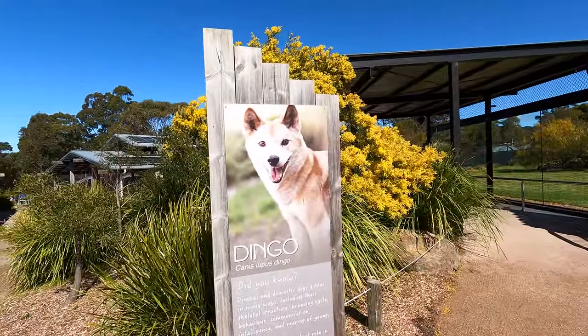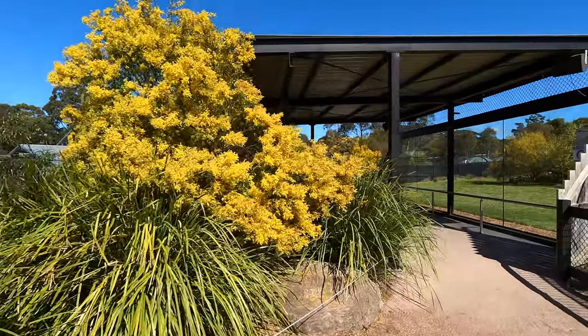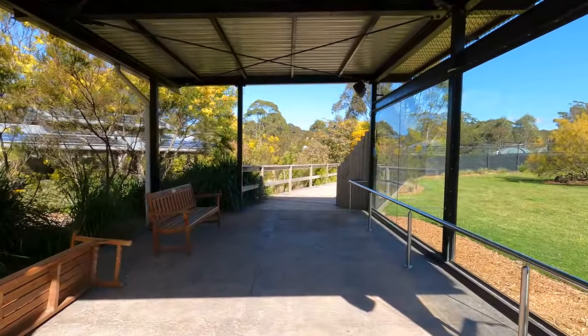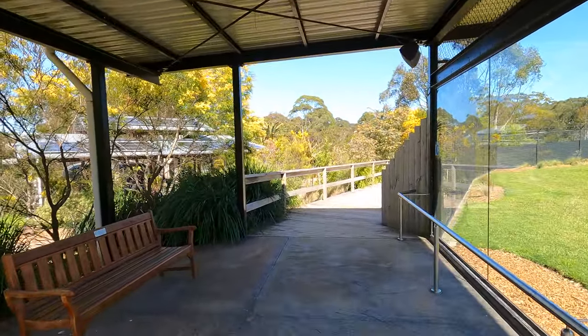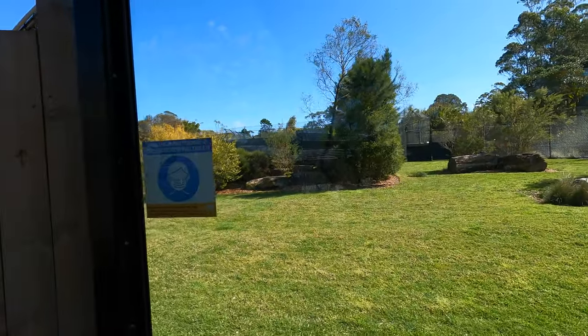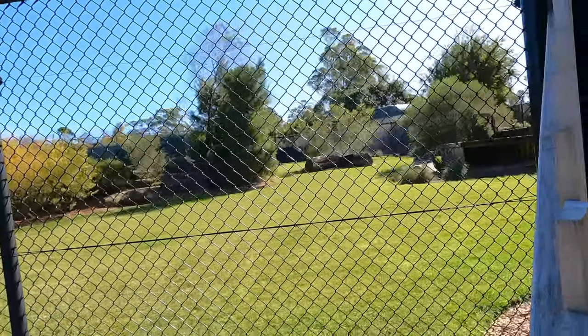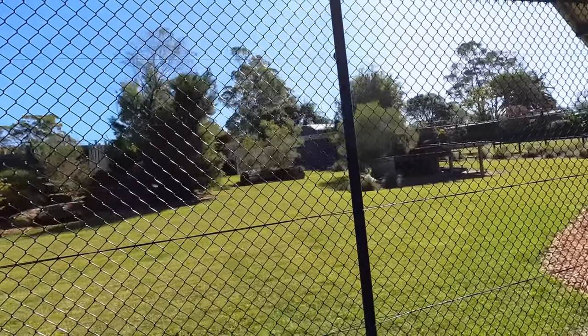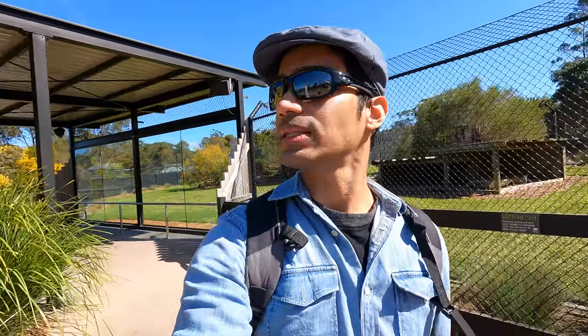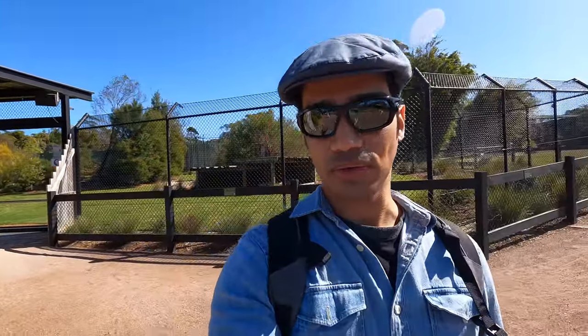Dingo. Where is the dingo? Okay, the noise you hear is from kids over there. There's a school picnic and they're quite excited, just like I am. But I can't see any dingo whatsoever. Let me see what else I can spot. If I'm able to spot a kangaroo, I will consider my trip to the wildlife park a success, because I have come here only for the kangaroos.